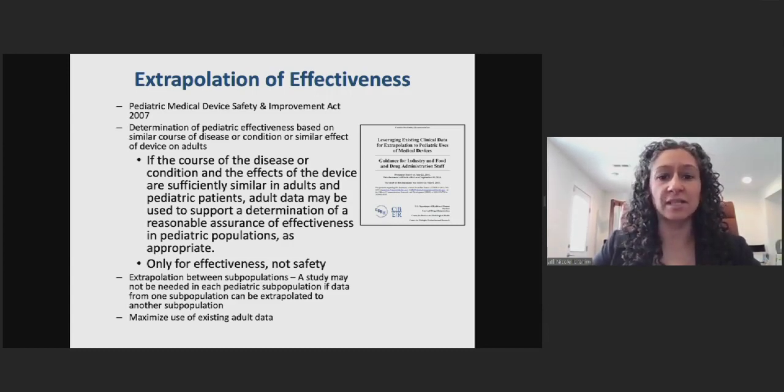If the disease course is really similar between adults and pediatrics, then we think that the effectiveness is leverageable and applicable to the pediatric use, so we can use it as a means of establishing effectiveness for pediatrics. I will note that this doesn't apply necessarily to safety. If FDA feels that there are different risks or different adverse events that might be observed in a pediatric population that we might not expect in an adult population, we may ask for an additional supplemental cohort of data that establishes the safety element in pediatrics. This is something I've seen used over the last few years to support a few applications. Next slide.